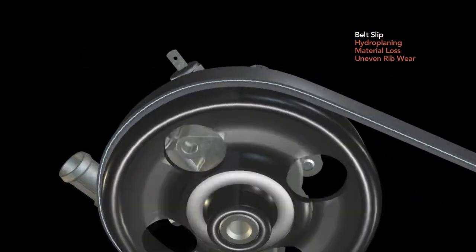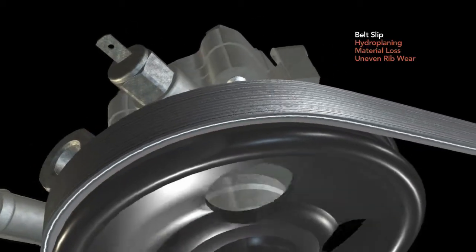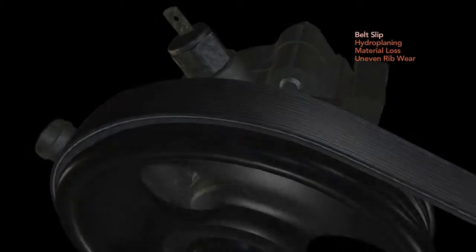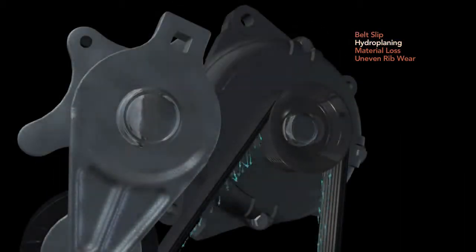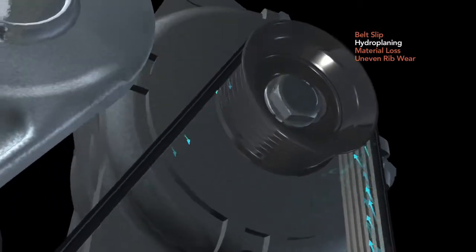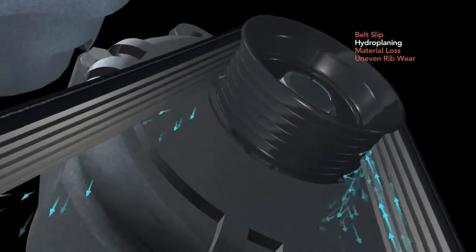Belt slip can reduce the performance of other accessory drive components and can cause excessive heat, which can damage bearings and other equipment. If water cannot be channeled away between a pulley and a worn belt, hydroplaning will reduce the transmission of power within the system.